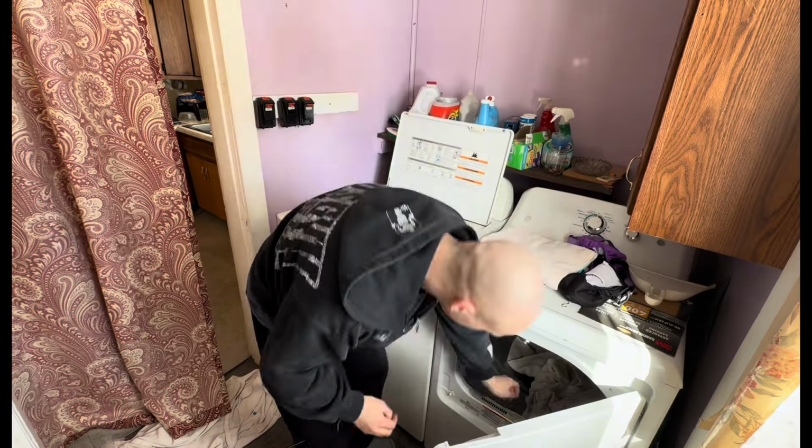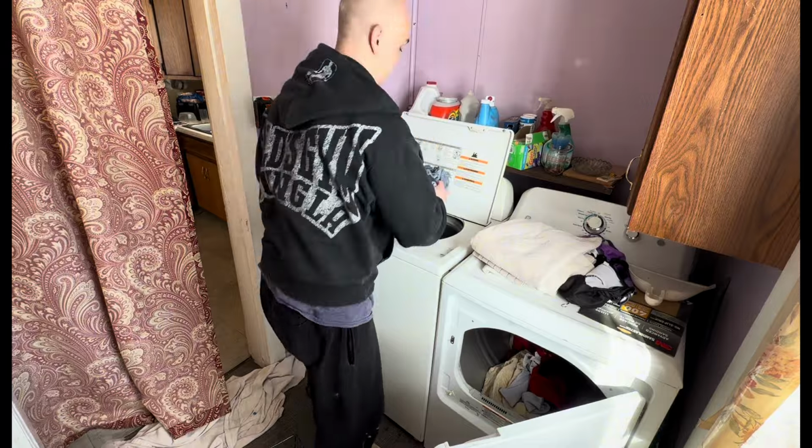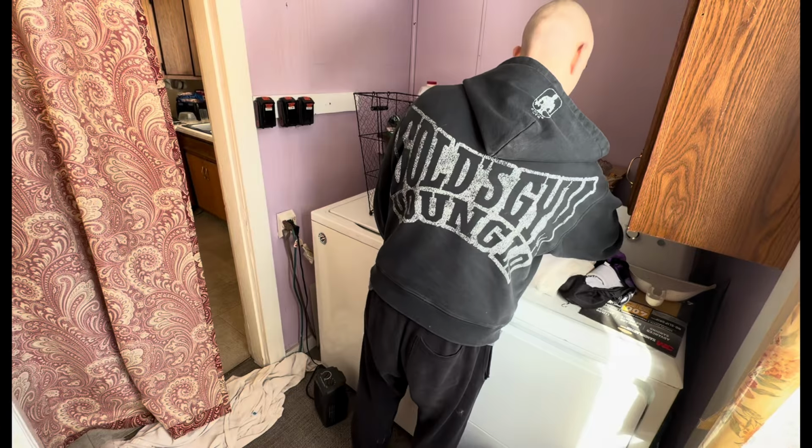Let's do some laundry. My girlfriend is home from work and she is sleeping on the bed, so to avoid disturbing her, I am not going to fold the laundry. However, the laundry is dry, so I'm gonna go to work now.